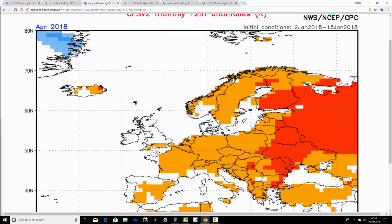This is April, and remember, signals in April did become very, very weak in terms of the height anomaly. Still going generally for a milder than average month across Europe, but less so in terms of the anomaly compared to February and to March as well. So it is seeing temperatures returning closer to average. And actually for the UK and for Ireland, we're coming out with temperatures around average, really. So obviously it is going for a cooler month in April to average.